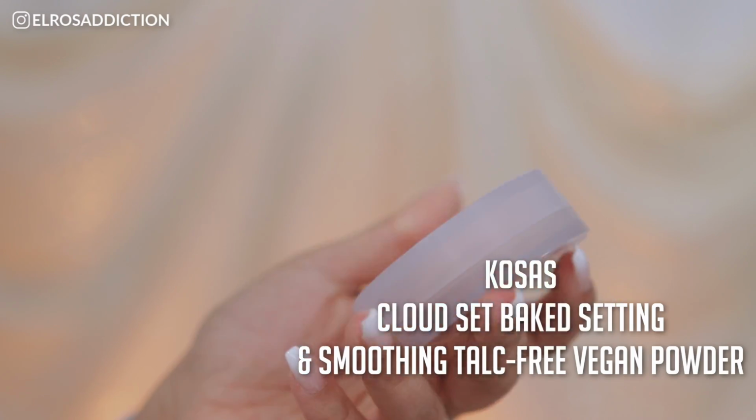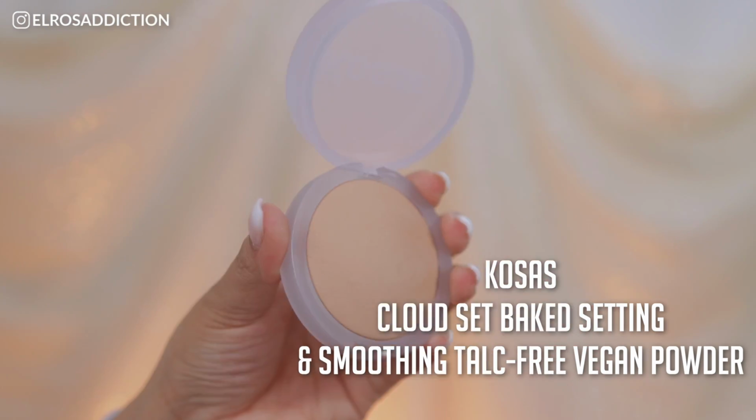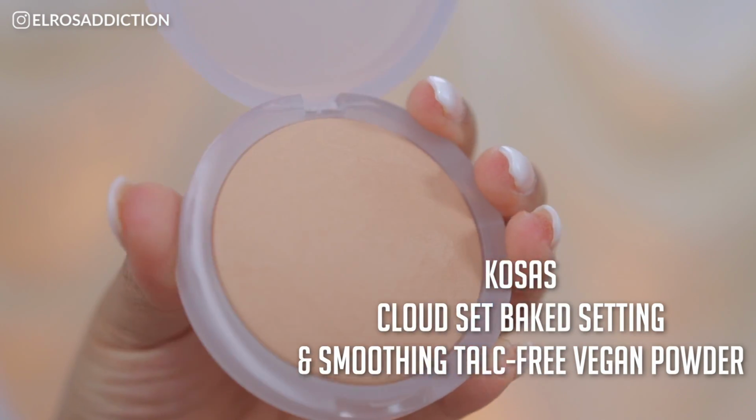Okay, so I have applied concealer and I have actually set it in place, but I'm about to set the rest of my face because this foundation doesn't exactly dry. It stays really hydrating. So just to set everything in place, I'm gonna be going in with the Kosas Cloud Set Baked Setting and Smoothing Talc Free Vegan Powder. My shade is in Pillowy.